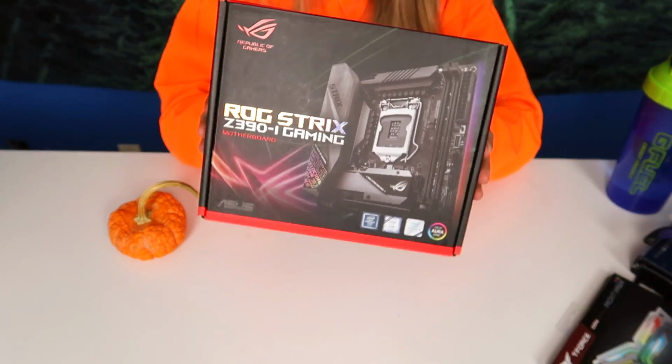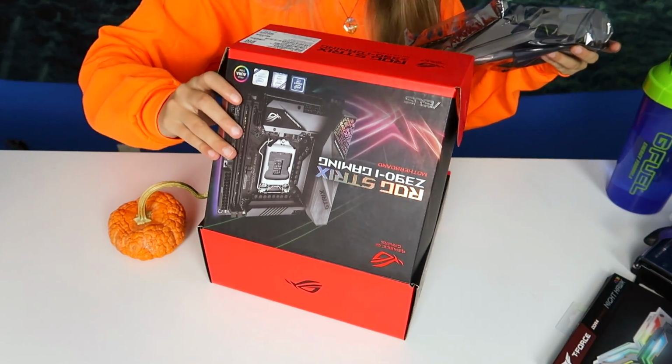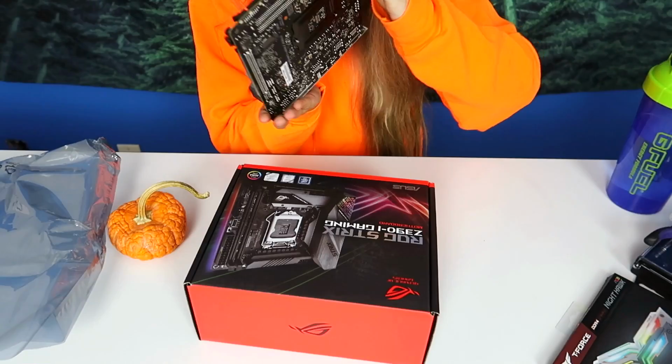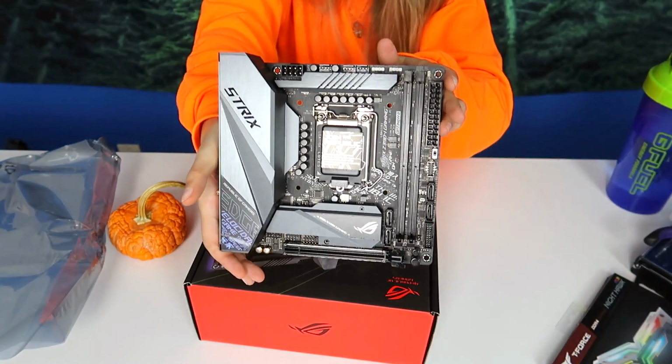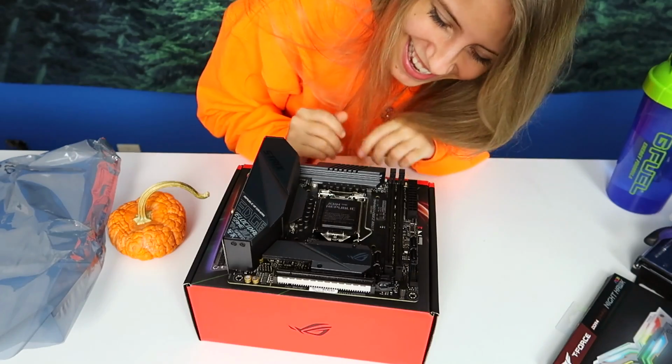Motherboard. Let's unbox this. Whoa, that is a motherboard. Oh my gosh, it's so... Can this box work with me? Like, for once, that'd be great. Oh my gosh, do you guys see how tiny this motherboard is? It's so freaking cute. Look, it's so small.